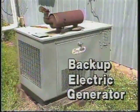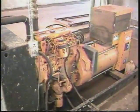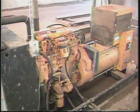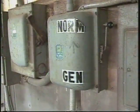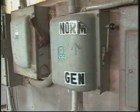All minnow sheds must be equipped with a backup electric generation system. The system usually consists of a gasoline-powered generator. Some generators must be manually operated, while others start automatically when electric power is lost.